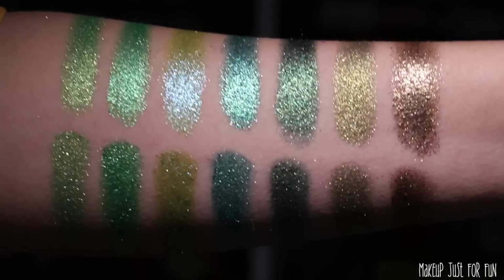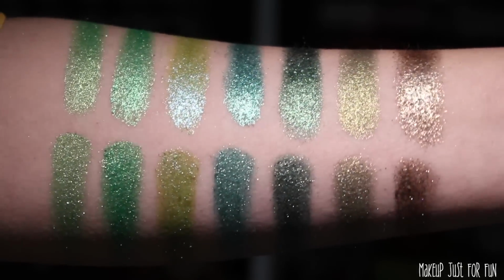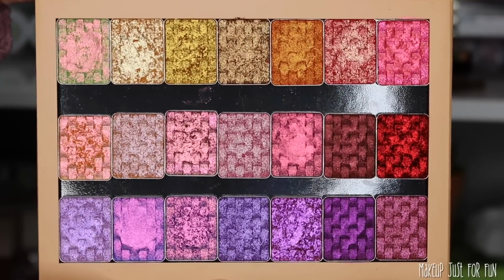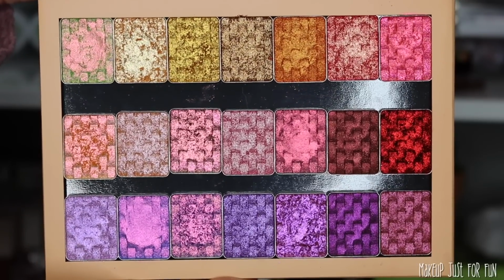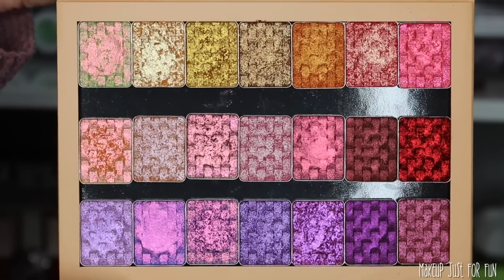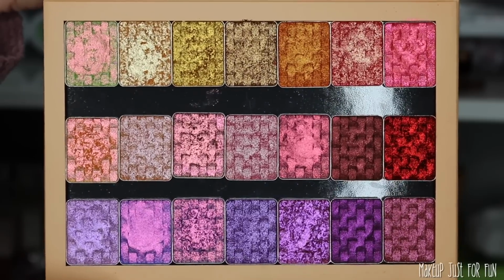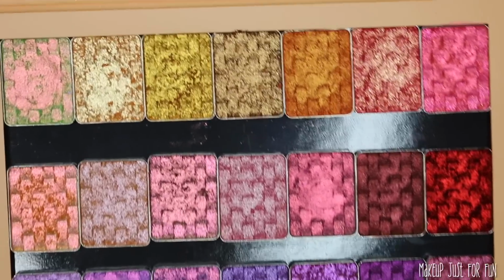So now we're going to move on to my second palette, my second storage palette, where I have a lot more of the warmer, toasty tones. It just so happens that the majority of the multichrome shades are in this palette as well. So just a reminder, those shadows are labeled with a little asterisk, both in the close-up shots of the shadows and also in the swatches.